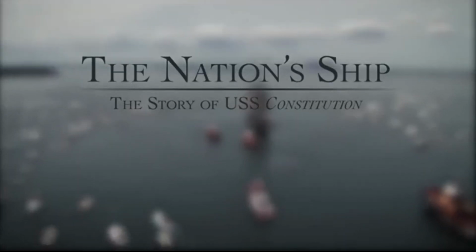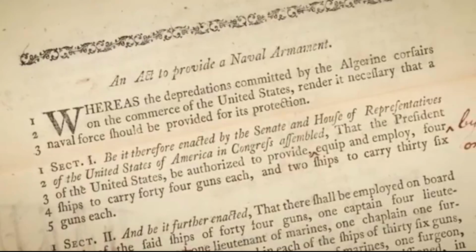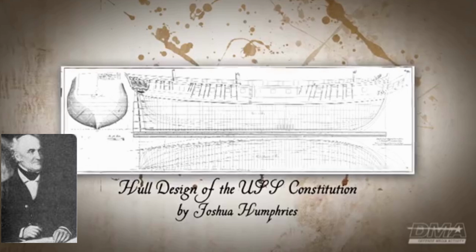Constitution's story begins in strife at the birth of the Republic. President George Washington's persuasive appeals lead Congress to authorize the construction of 6 warships. Congress had approved the measure to build or buy 6 frigates, and Secretary of War Henry Knox settled on a Pennsylvania shipbuilder named Joshua Humphreys to design the ships.